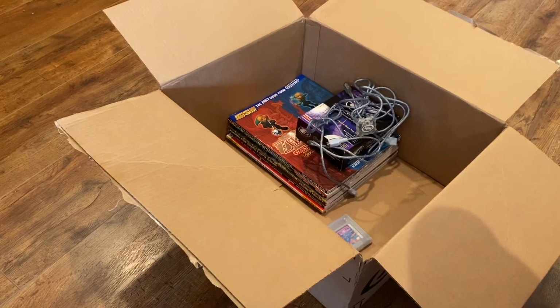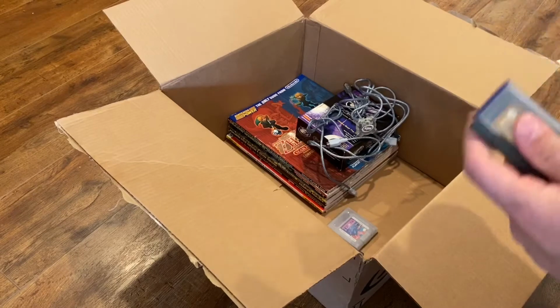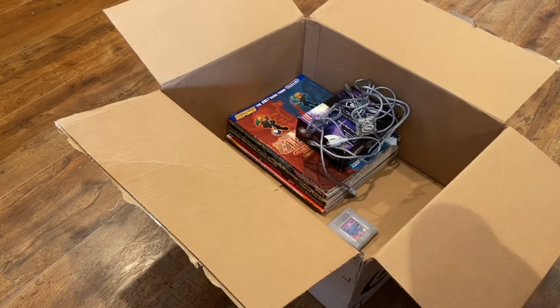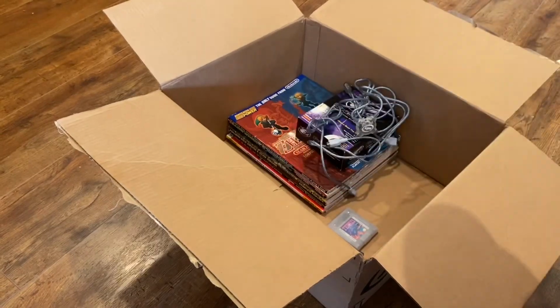There were a few games that were loose that didn't have the boxes. I don't think any of them, well, yeah, there's a couple Scooby-Doo and Pirates of the Caribbean and things like that, but there was actually one good game in there that looked like it was worth $45 or $50.